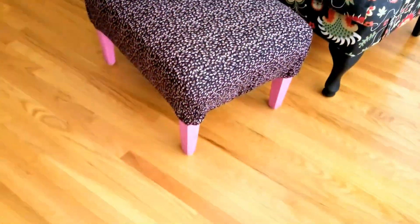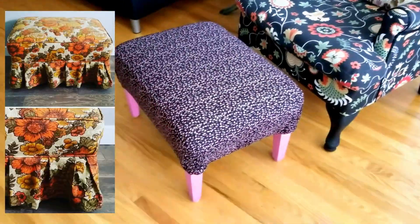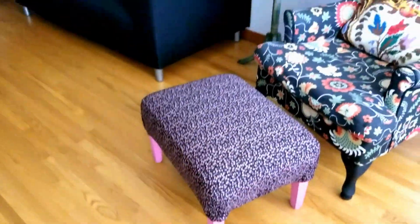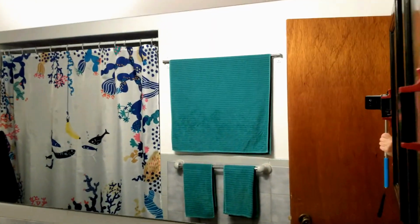Here is an ottoman, again, another, I think, garage sale find that I took all apart and totally repainted and recovered as well. Moving along. Alrighty, let's go down the little hallway here to the main bathroom.